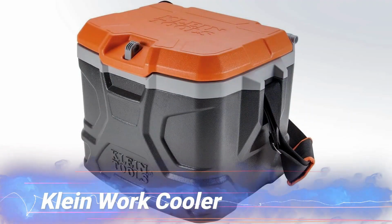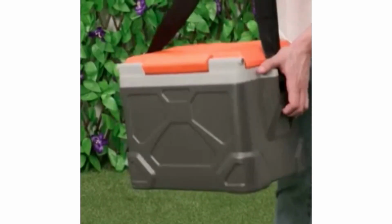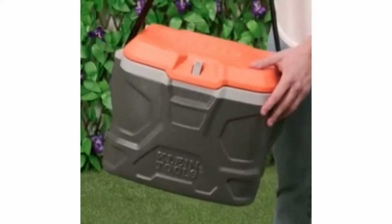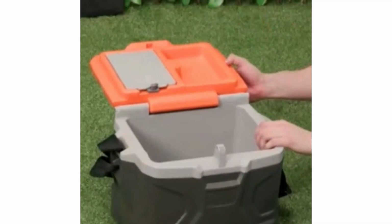Number 10. Klein Work Cooler. This tough little cooler is great for job sites, fishing trips, or just hanging out outdoors. It keeps your food and drinks cold for over a full day, thanks to its thick insulation. You can fit about 18 cans inside, and the best part, you can actually sit on it and hold up to 300 pounds like a mini bench.